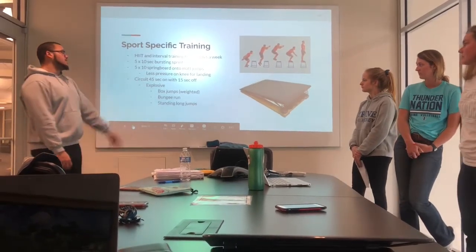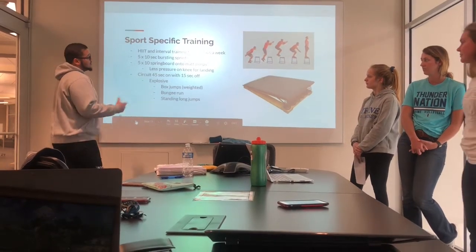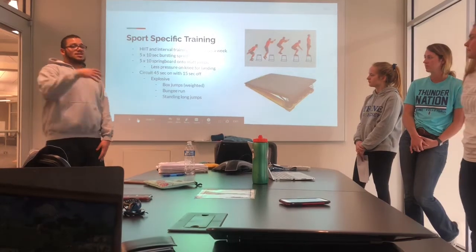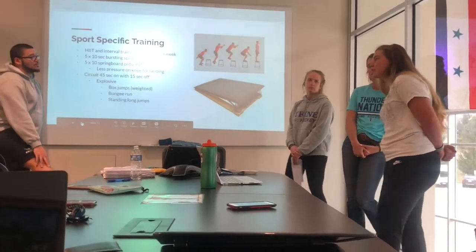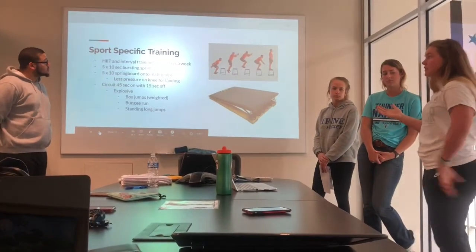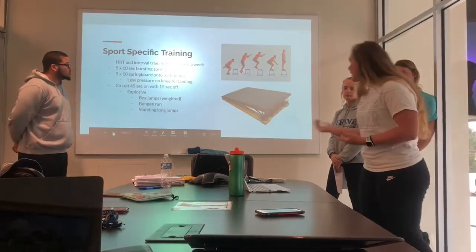finish with a circuit with 45 seconds on, 15 seconds off for rest. It's meant to be explosive, so we're doing weighted box jumps, bungee runs, and standing long jumps. And as mentioned in the slide before, we are going to try to bring in the 2-minute rest at max, because they have a different range of rest between jumps in an actual competition or practice.